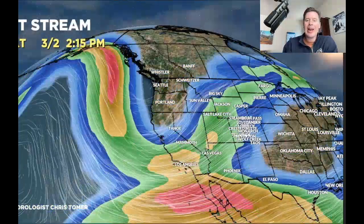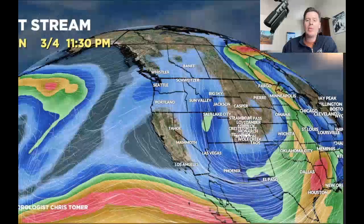Here it comes, riding that powerful jet in by 3/2. It's maturing, and we're going to see some very heavy snow across not only California, but the interior Rockies, Pacific Northwest. Here we go through Utah, Colorado, Wyoming, into 3/4, and then by 3/5, it's gone.